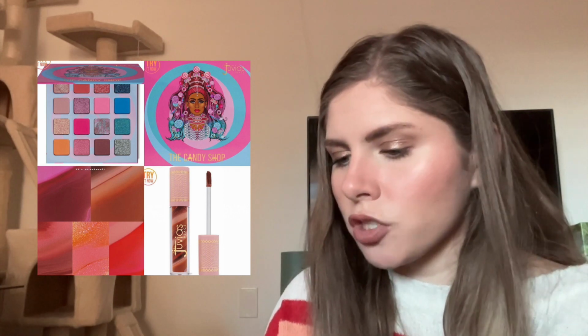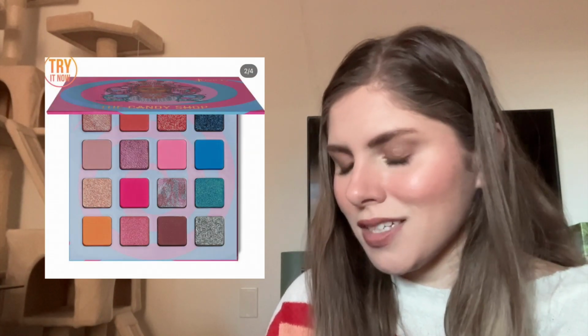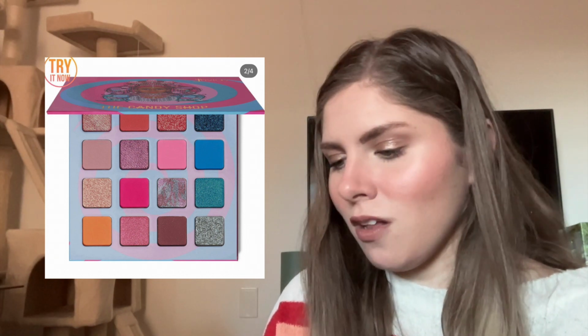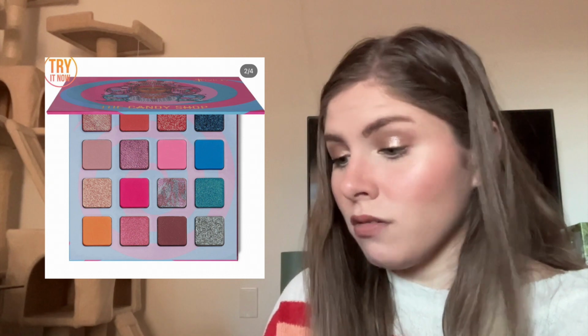We'll do just a couple more. Juvia's Place put out this new Candy Shop collection. The palette is fine. It's fine, you know. Not really something that tempts me at all. I think it's hilarious that they put out a gloss that looks exactly like the Givenchy Rose Perfecto glosses, or whatever they're called. Makeup Revolution actually recently did the same thing, I think. And I think it's hilarious.